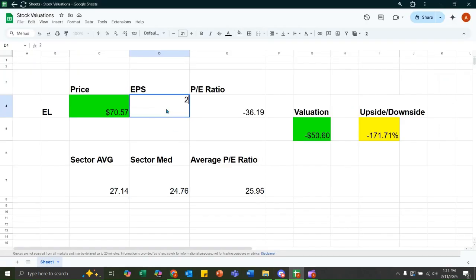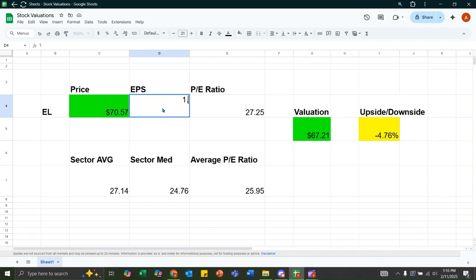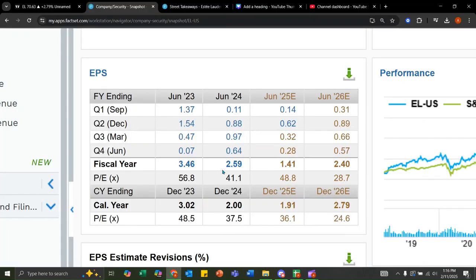And the reason that is not great is because when I put this in, we will see an undervaluation with a downside of not that much, to be fair, of 4.76%, but it is undervalued compared to their multiple different competitors. If I wanted to use the 2025 estimates as well and say 1.41, which I can put in right here, it would be even worse at a valuation of $36 a share with an almost 50% downside. So overall, does not look great.